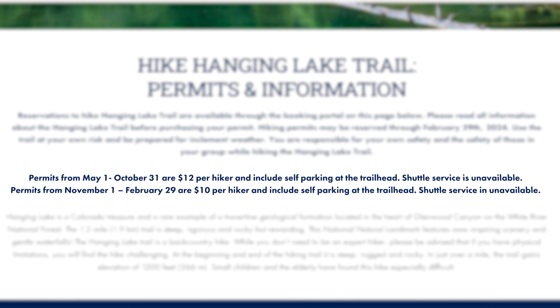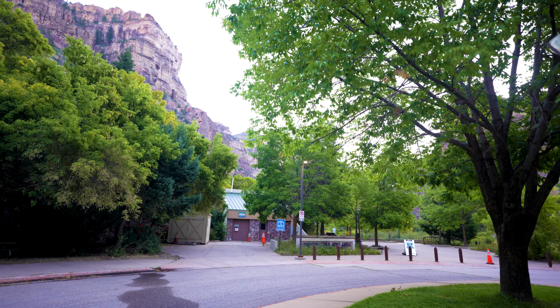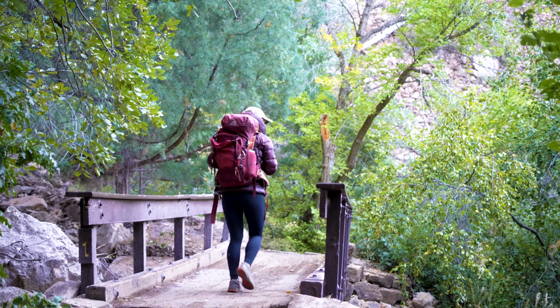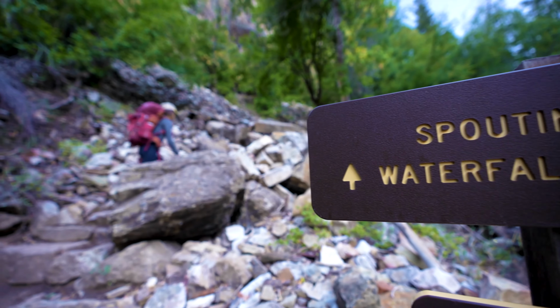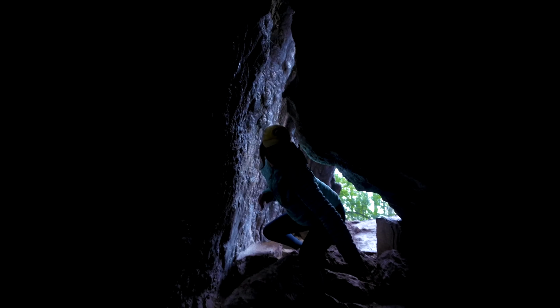Between May and October, they're $12 per person, and during November and February, it's $10 per person, and both of these options include self-parking at Hanging Lake Rest Area, which is the trailhead. If you're hiking this on a weekend during the summer, I'd recommend getting the permit ahead of time, but on a weekday or off season, you should be fine getting the permit last minute.